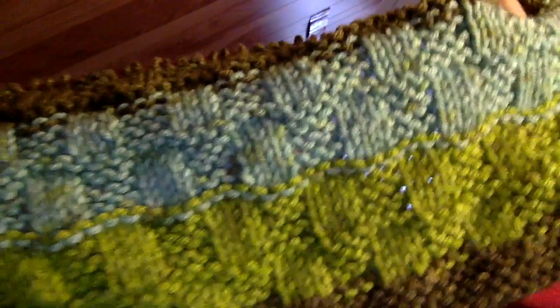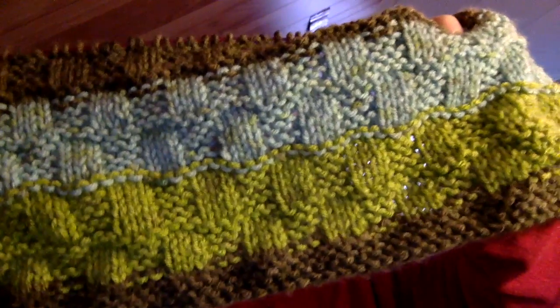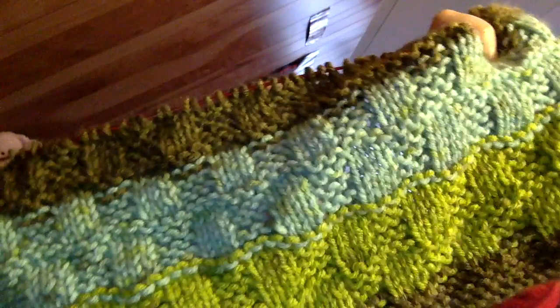My first WIP is the Wavy Checkerboard. I might have knit one or two rows on this, only because I've been doing other things. I still love it. I'm knitting this for Seth, and I've been a little stressed out about that. There it is. Cannot recommend this pattern enough. I will be drawing for a winner in a moment.